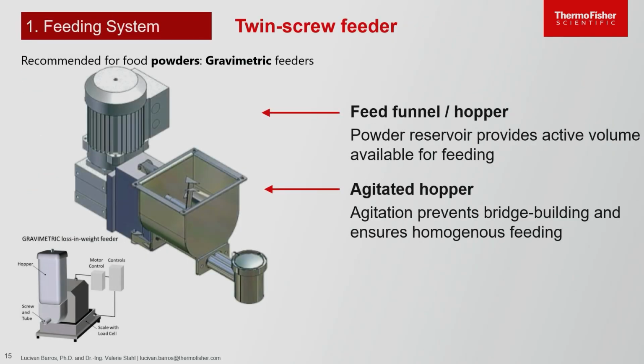For feed, the materials that we feed are powders, right? So for powders, we recommend twin screw feeders. And for food application, we recommend gravimetric. Yesterday, Professor Ubink already mentioned the difference between gravimetric and volumetric feeders. So gravimetric is basically a feeder on top of a scale, so it's more precise, more accurate.